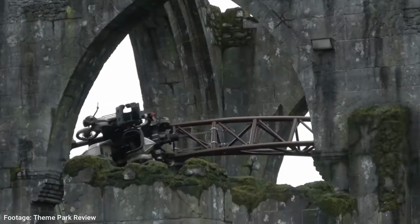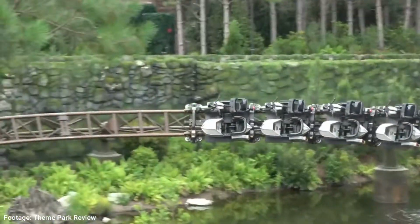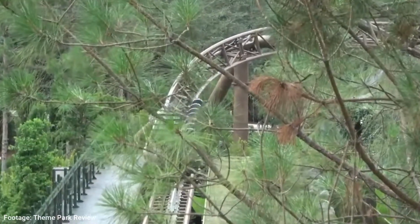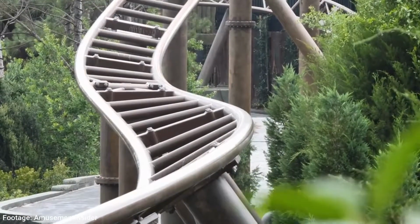Anyways, I experienced this ride on Thursday, February 18th of 2021 at around 1 p.m. because the ride was closed in the morning, and the park was surprisingly packed. While I was on the ride, there was a light rain, which I didn't mind at all, and I was actually assigned to the front row. Now let's talk facts about the ride.